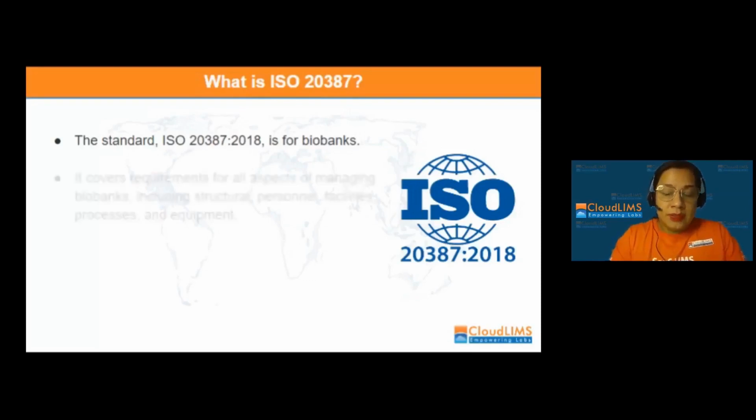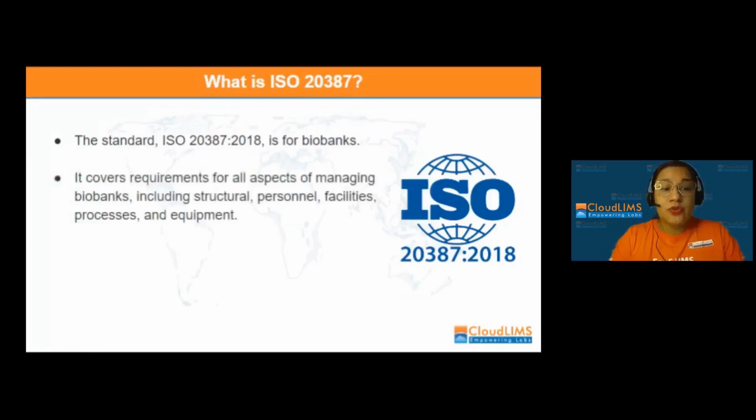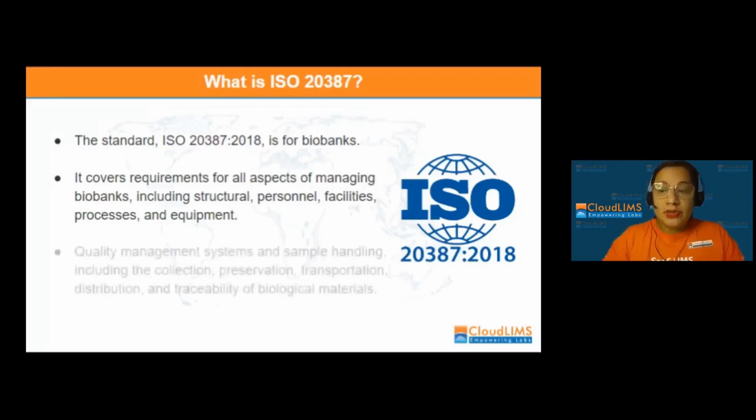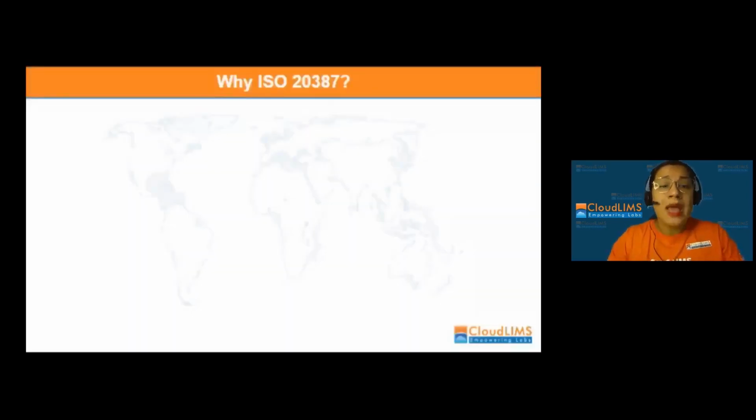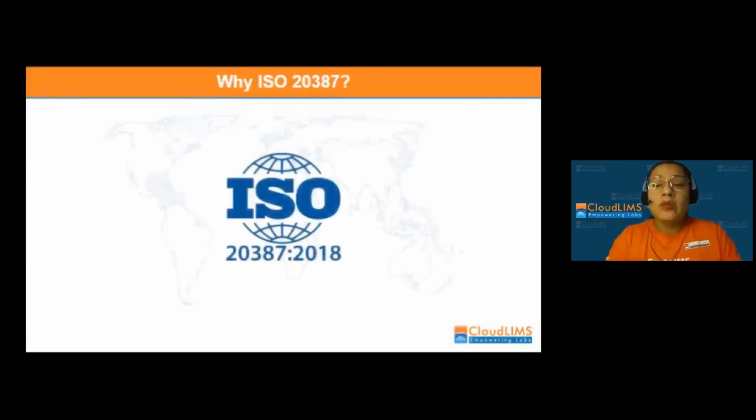So, ISO 20387 covers requirements for all aspects of managing a biobank, including the structural, personnel, facilities, processes, and equipment. And it also covers the quality management system and sample handling from collection, preservation, transportation, distribution, and traceability of these materials. So the next question will be: why ISO 20387? Why would biobanks want to achieve it?